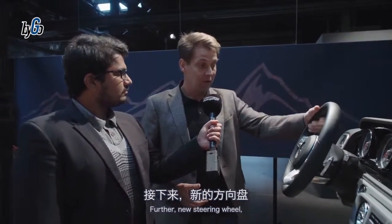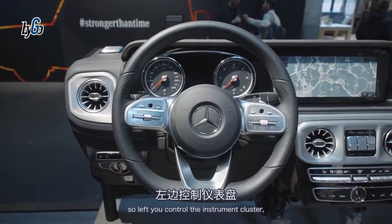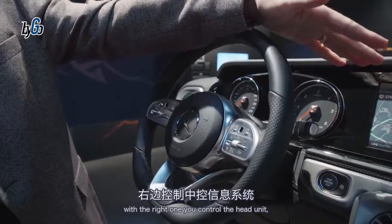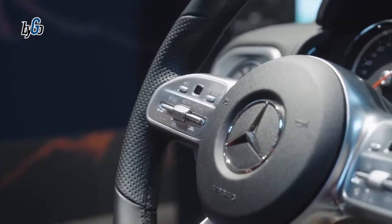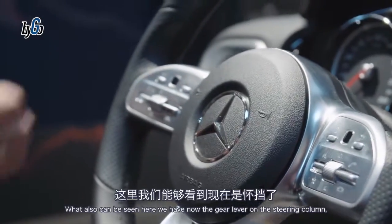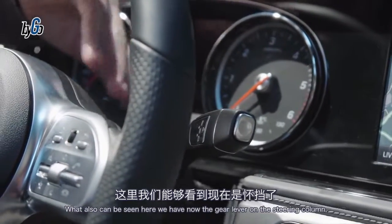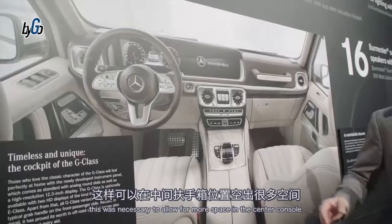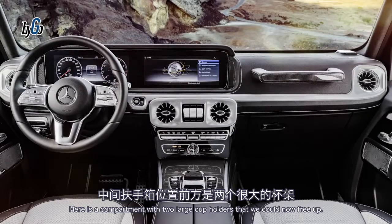Further, new steering wheel. You have 2 touchpads, left and right. With left, you control the instrument cluster. With the right one, you control the head unit. We still have a knob in the middle console, not shown here, when you drive off-road, that you have full control, so to say. What also can be seen here, we have now the gear lever on the steering column. This was necessary to allow for more space in the center console. Here is a compartment with 2 large cup holders that we could now free up.